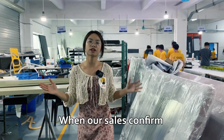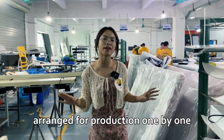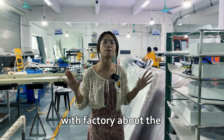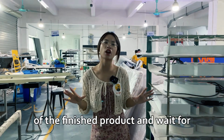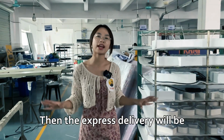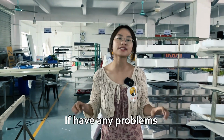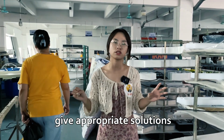When our sales confirm the customer's detailed needs, different products will be arranged for production one by one. During production, sales will communicate with the factory about the situation. When the product is finished, sales will send a picture of the finished product and wait for the customer to confirm. Then express delivery will be arranged to pick up the goods and send the tracking number. If you have any problems after receiving the goods, we will help solve them and give appropriate solutions.